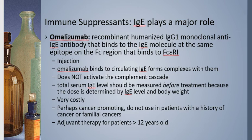So the first drug that we're going to talk about is omalizumab. Okay, and this is a recombinant form of a humanized immunoglobulin type 1 molecule. Okay, that's an antibody to the human IgE antibody. So what this molecule does is that it's an antibody against an antibody. So it's an IgG antibody against the human IgE antibody. And the human IgE antibody really plays a central role in pathogenesis of asthma. Okay, and so it binds to the specific epitope of the Fc region.